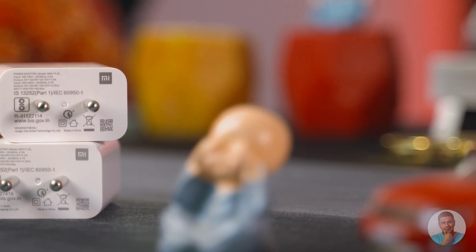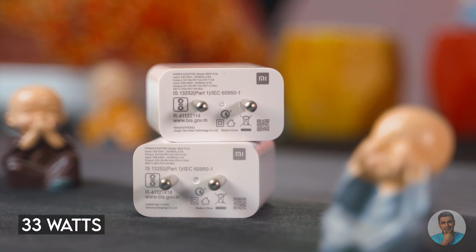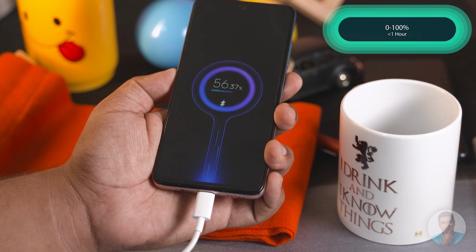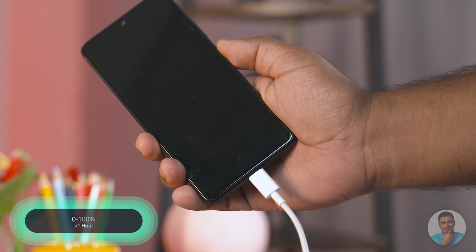Charging is one of the many areas where both these phones tie. They both max out at 33 watts. But thanks to the smaller battery size, the Mi 10i can go from 0 to 100 within an hour, while the Redmi Note 10 Pro Max takes a bit more. Okay, so the last point, not really an advantage, but the next few certainly are.